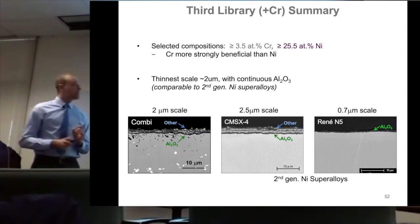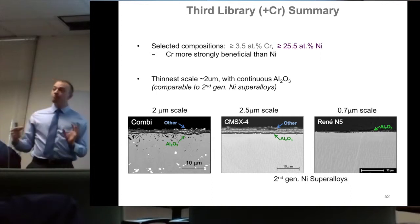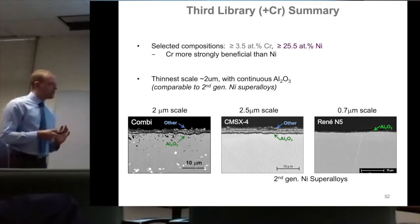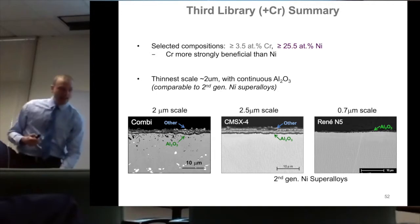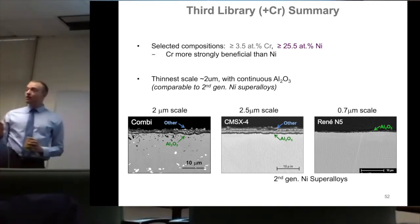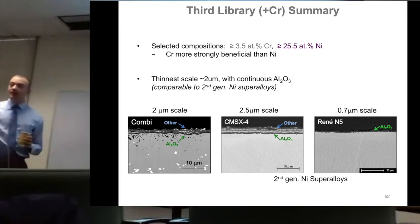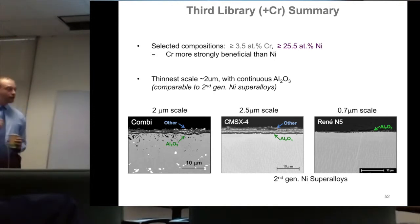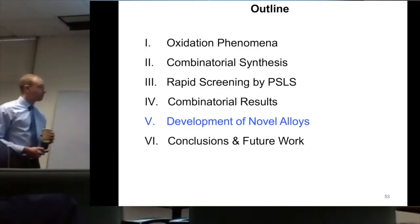And this is also promising because this is the thinnest scale that we've observed so far, of about 2 microns. And that's actually comparable in scale thickness to the second generation nickel-based superalloys under the same conditions. So this is a really exciting result. But of course, you'll remember that the superalloys that we'd like to design have both some measure of oxidation resistance and a high gamma prime solvus for high temperature mechanical properties. So this is just one part of the equation, and we need to continue refining this alloy system.